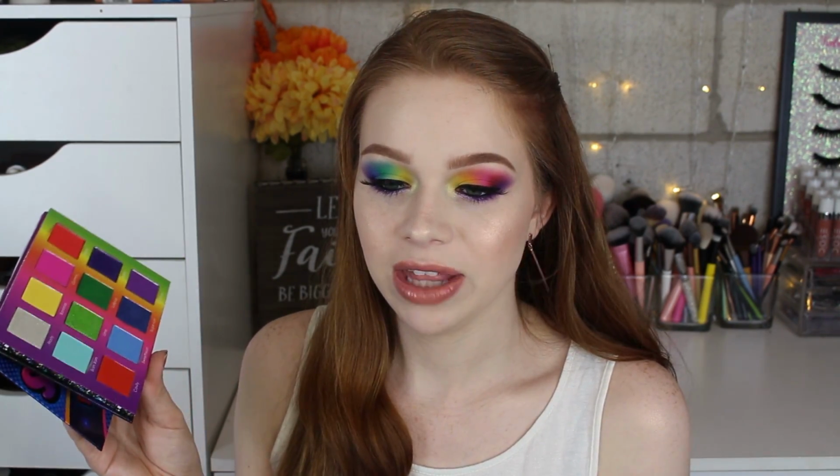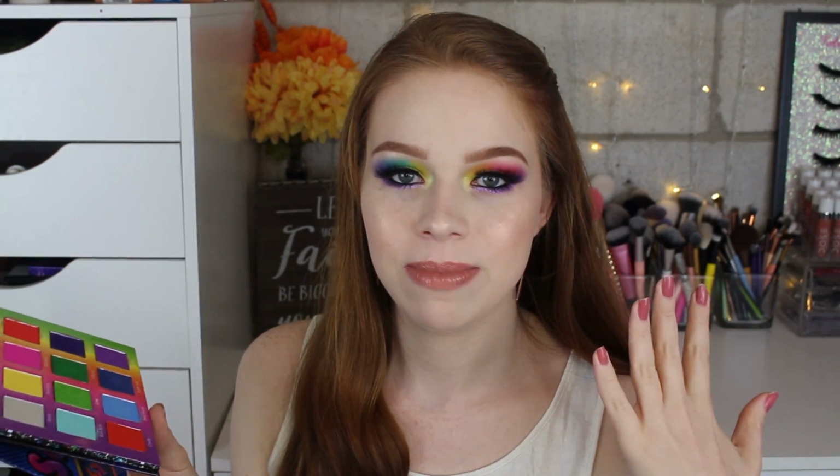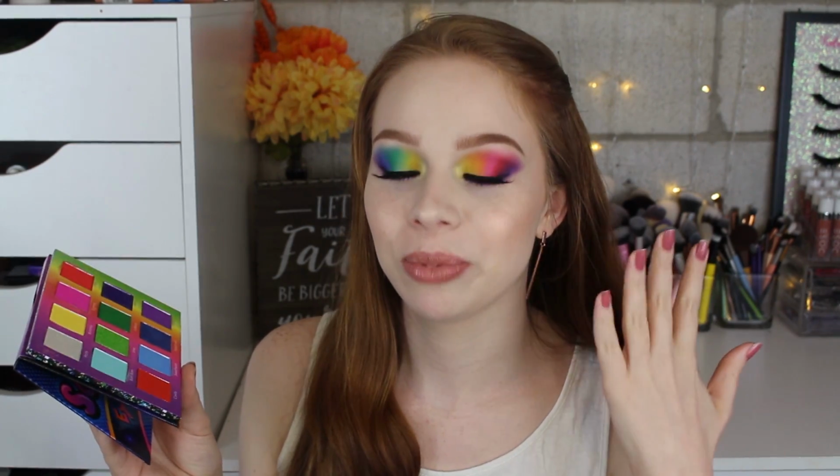I don't normally have that problem, specifically I feel like because I have super fair skin. Normally what I see on the palette is what happens on my eyes, because it's like putting a shadow on a white base. My primer color is practically white, so I feel like that's just not a problem I normally have. So I definitely wouldn't recommend this to someone with a deeper skin tone. I do not think that these shades would show up.